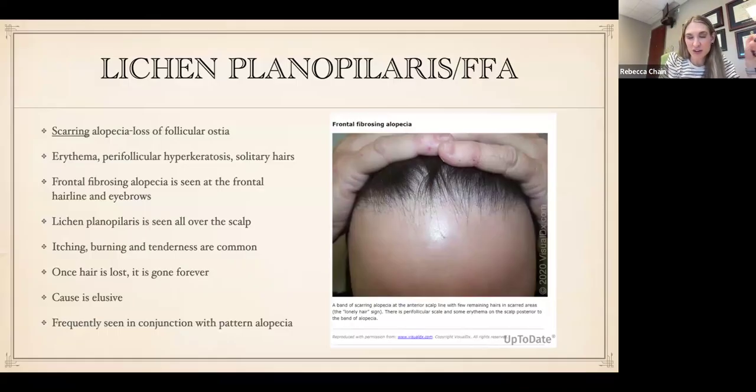So there's erythema, there's usually redness of the scalp, there's perifollicular hyperkeratosis. So right around the follicle, you'll see a little bit of keratin, and then they've got these solitary hairs. And it's very often involving the lateral third of their eyebrow, and their eyebrows will get red and scaly as well. It's seen all over the scalp in the lichen planopilaris version, and then the frontal fibrosing alopecia is mostly at the front. And then, like I said, there's an occipital version as well. These patients are typically symptomatic. They talk about itch. So very often they get treated as seborrheic dermatitis before they get to me, because everybody thinks, oh, it's scaly and it's red and it's itchy, and so that's what it is.